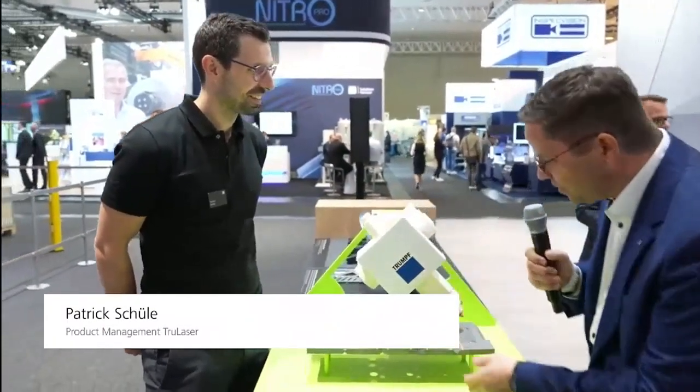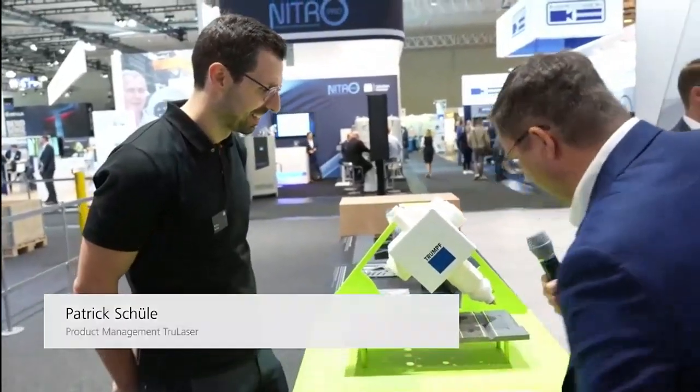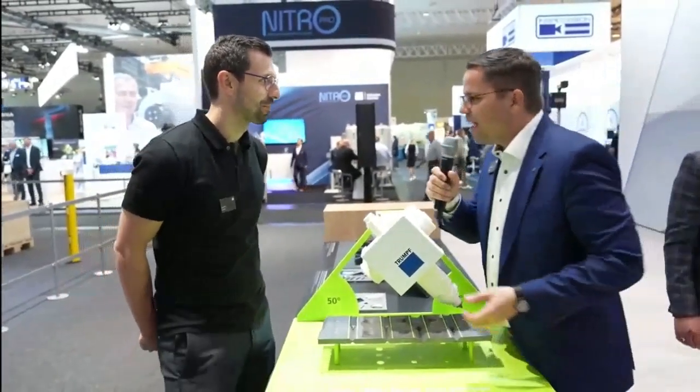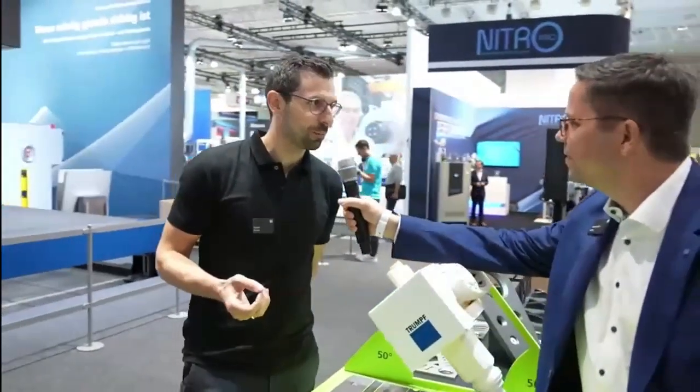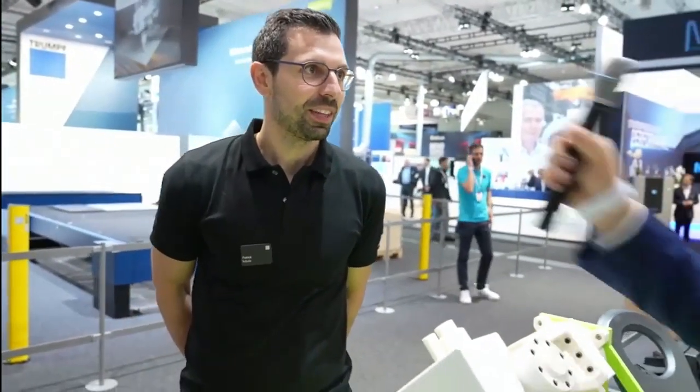So what do you have here? This, of course, is about beveling. What is the new thing about it? In the past, it was only possible to do straight cutting at our machines, and now it's possible to do bevelings directly on the laser cutting machine. Totally new. Okay, and who needs that? Why do we need that?